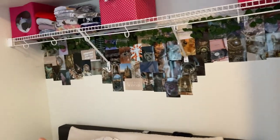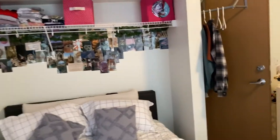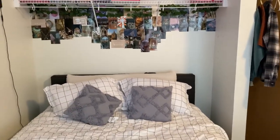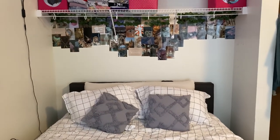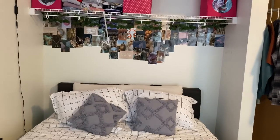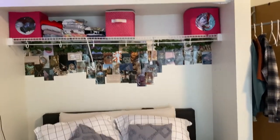Okay, so I just put up another piece, and it definitely looks like you can see it now. From further away, I think that the wall collage looks better than up close, obviously. So I think I need at least another 50 pictures to fill it up. So I'm going to go ahead on Pinterest and look through a bunch of pictures, and get at least 50 of them that I like and put them on. So yeah, that's what I'm going to do real quick.